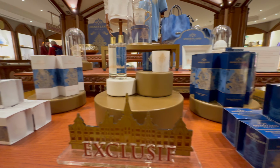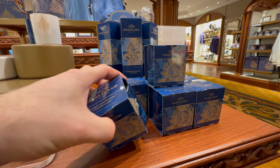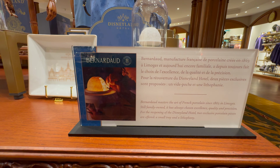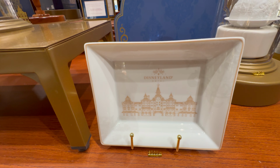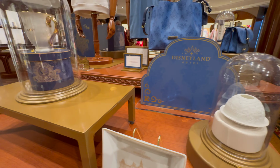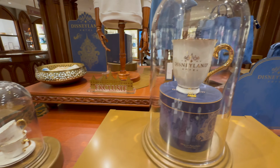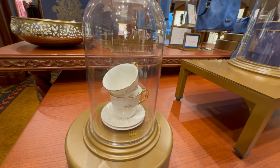It's a smell that's not as recognizable as before. And some more candles. There is no price on it, so maybe we can... No. No price. Okay. And then that's some china, exclusively made for the Disneyland Hotel. Over here, this is also a really nice one. It's offered at €22. All this stuff over here is exclusively for the Disneyland Hotel.